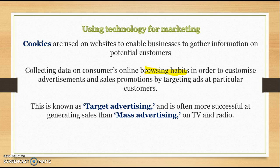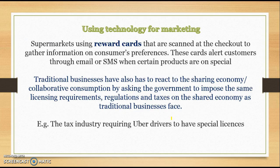They basically see your habits using these cookies, and then they allow that to target ads towards certain people. So this is known as targeted advertising, where they find out information about the customer and then they target based on that. That's different to mass advertising, where they just advertise the product on TV or radio to everybody and then just hope that some people come and buy the product. So targeted advertising is more successful because they have information about you, they know that you're interested in their products, and then they target their information using cookies, using information about you, rather than just advertising to the global network or to the whole country.